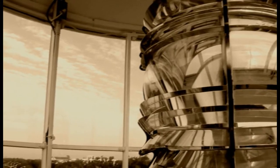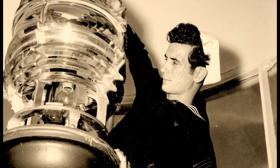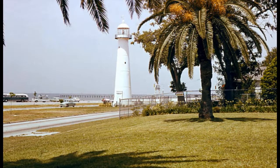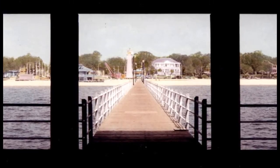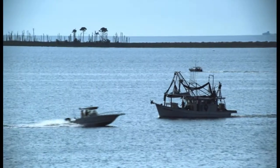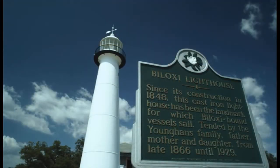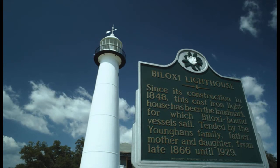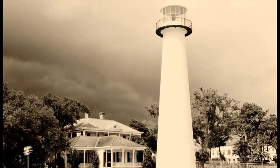The light was electrified in 1926 and became automatically operated in 1938. In 1941, the lighthouse was transferred to the Coast Guard. It was decommissioned in 1967 and then became the property of the city in 1968. It has been operated ever since as a private aid to navigation, continuing to guide recreational boats and fishing vessels to safe harbor. In 1973, it was listed on the National Register of Historic Places, and in 1987 was declared a Mississippi landmark. In its more than 160 years in service, the Biloxi Light has weathered nearly 20 hurricanes.